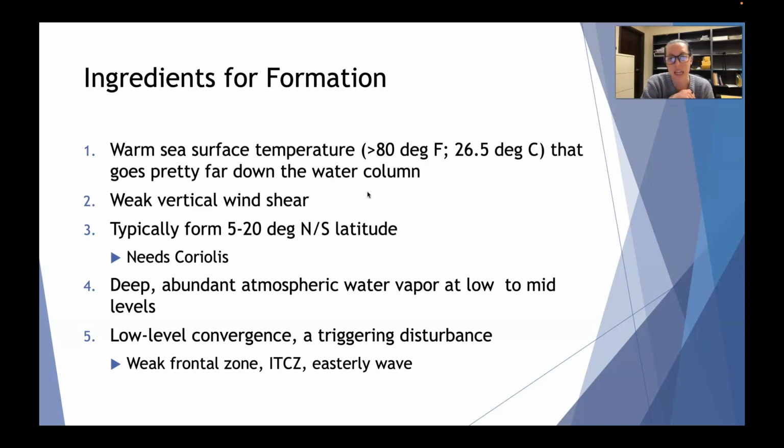We also need abundant atmospheric water vapor at these low to mid levels, basically meaning that hurricanes don't like dry air. They want to be nice and moist, and so in order to do that, we can't have any dry air coming into the mix, because that can really hinder the potential development and sustainment of the tropical disturbance.